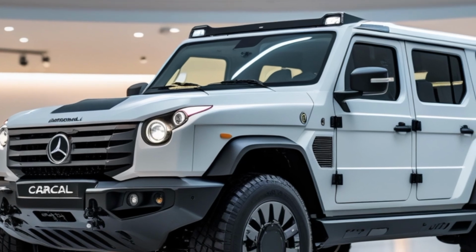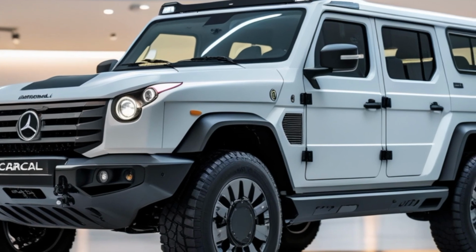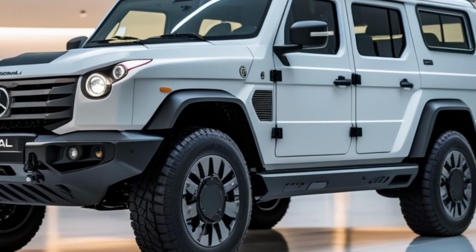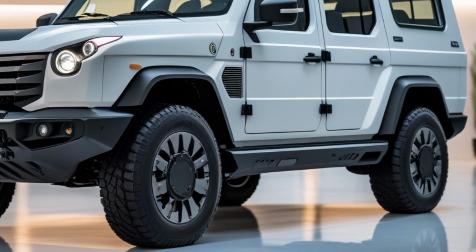The base color palette now includes flat Feldgrau, Desert Tan, and a multispectral near-black for night operations, each formulated to scatter laser rangefinder energy and diminish thermal contrast.